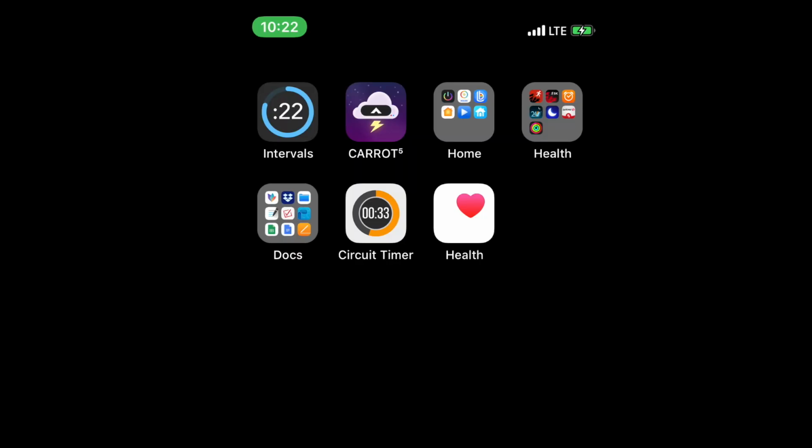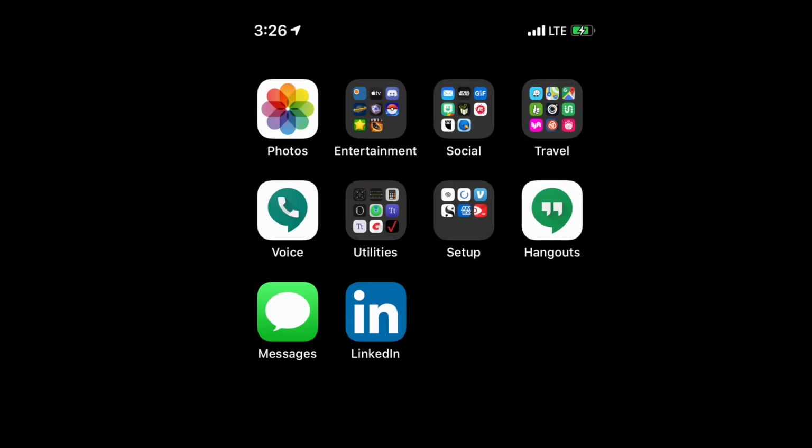Around my home, those are most of my automation apps, health apps. And on the back screen, yes, these are my distraction apps. I try to keep most of the worst ones in folders, but the other ones are ones that I might want to access while I'm on a walk, for example.